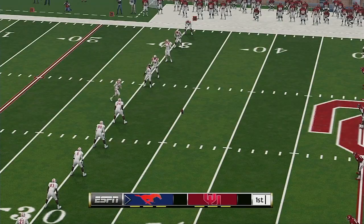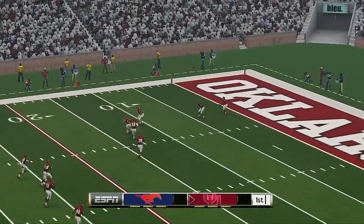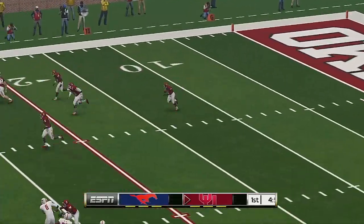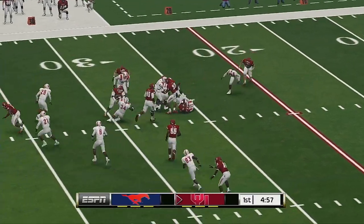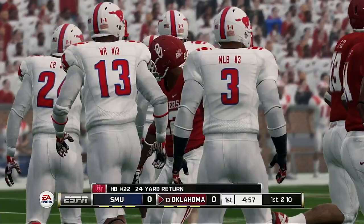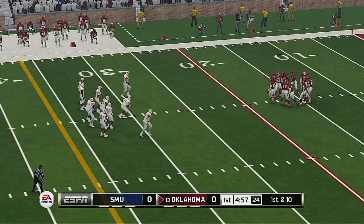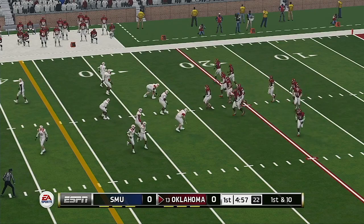SMU is getting fired up down there as they get ready to boot this opening kickoff. It's fielded at the 2. He's tackled at the 26. The quarterback leads the team out on the field for the first drive.